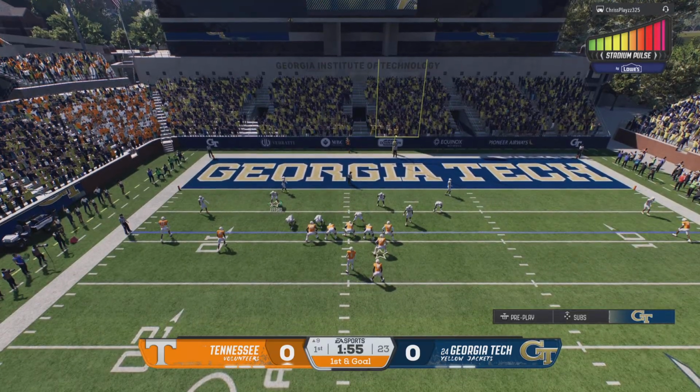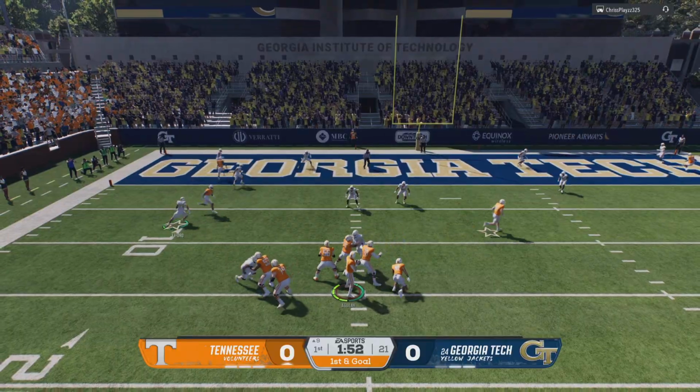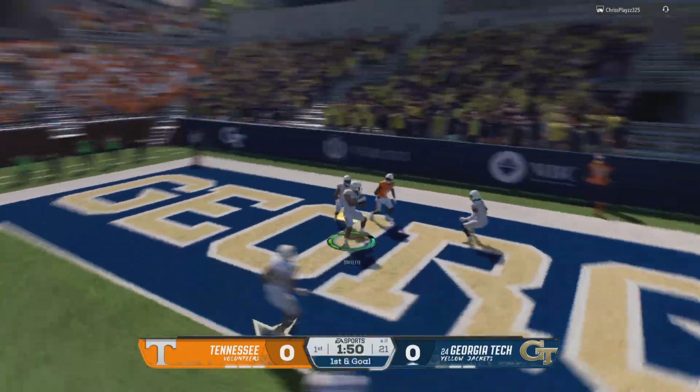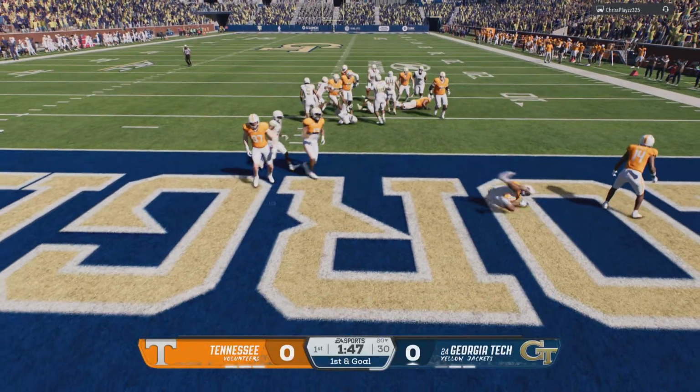So close to cashing it in for this offense. They want to throw it. Into the end zone. It's picked off, and they ruin the drive with a turnover.